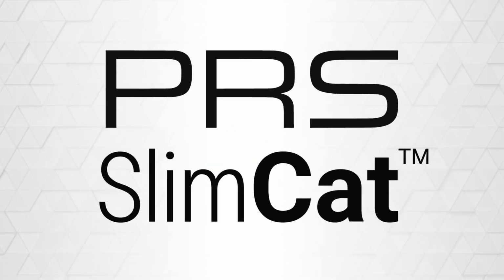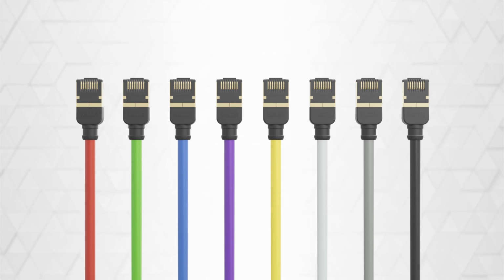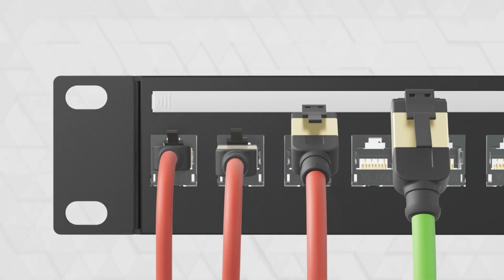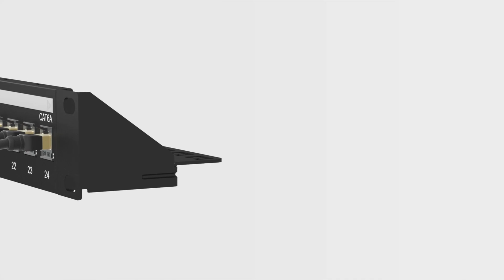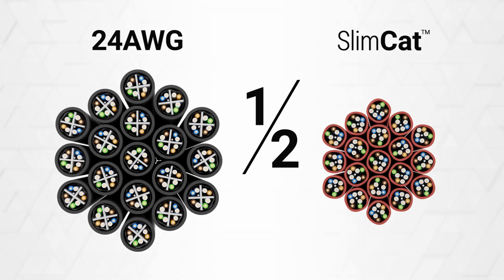This is the Kordz PRS SlimCat professional grade patch cord range. These products have been developed to enable professional integrators to make reliable category cable patching first time, every time. This innovative, high-density Category 6A patch cord delivers all the power of Cat 6A patch cables in half the size.